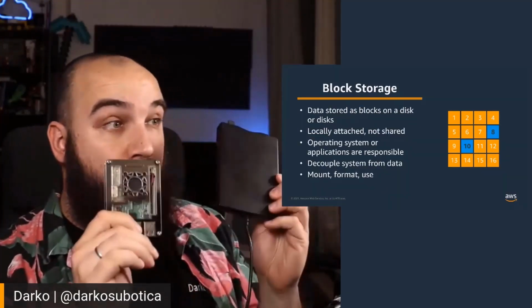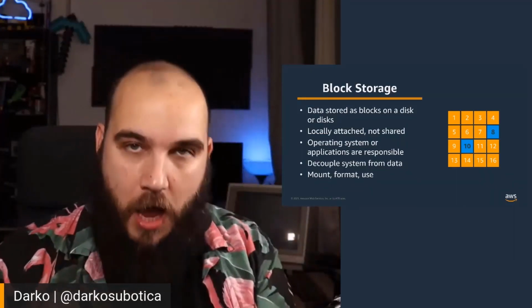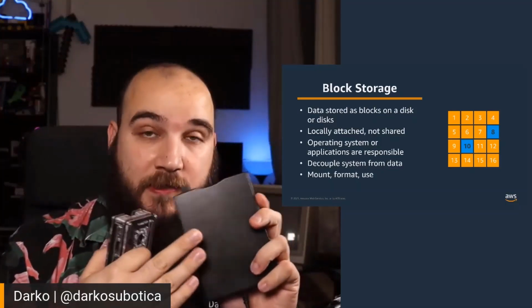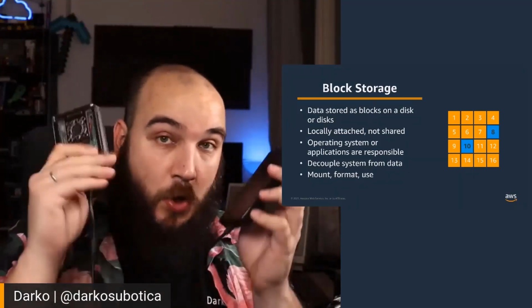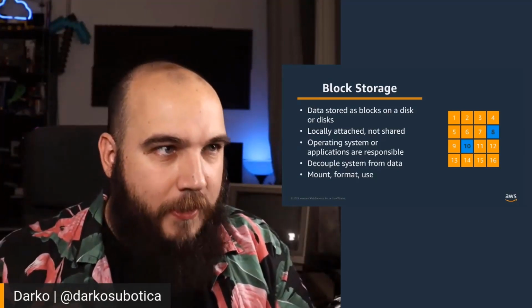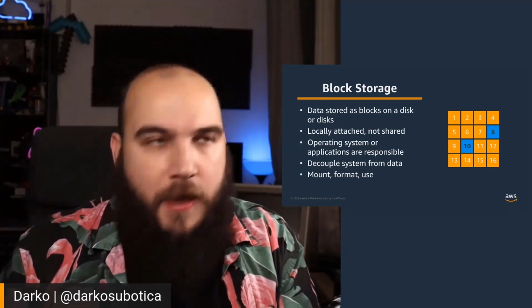What's happening now? My server, in order to access data on this thing, needs to write and read blocks, physical elements on the disk. The operating system needs to know how to interact with this disk by means of a file system. In essence, it's attached to a single instance. Only this server can read it. If I bring in another server, it cannot read this until I detach it and give it to another server. You mount it, you format it, and you use it.